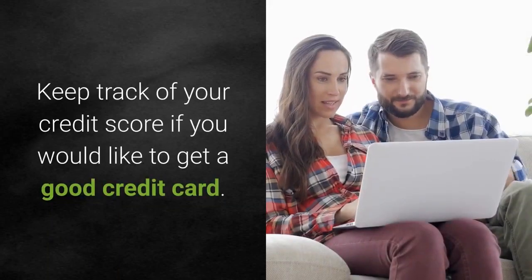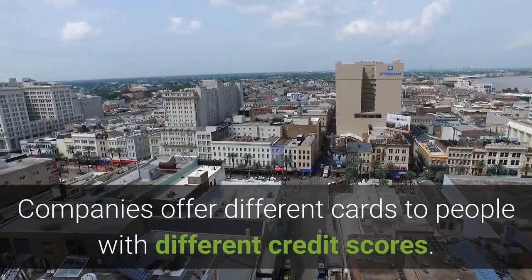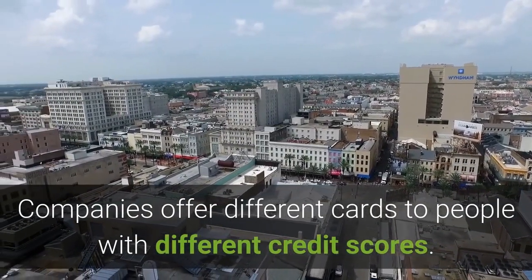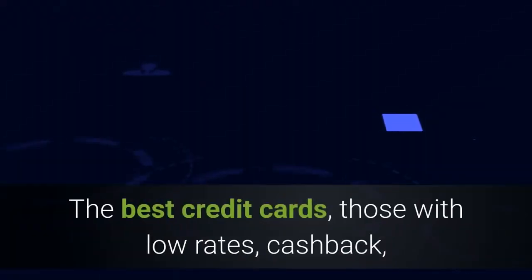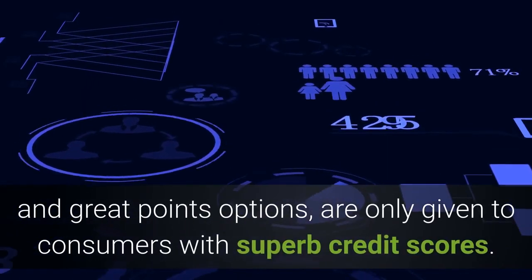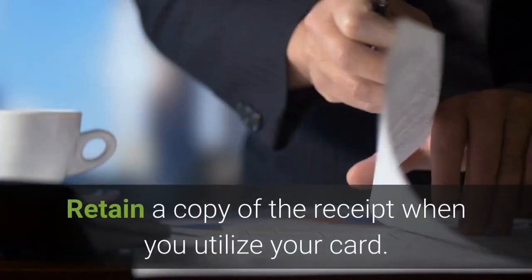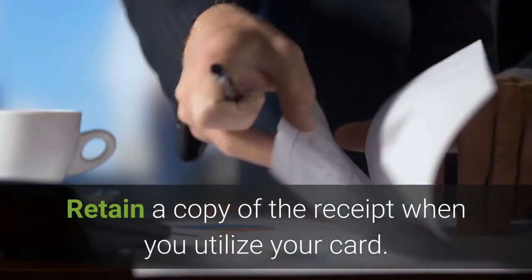Keep track of your credit score if you would like to get a good credit card. Companies offer different cards to people with different credit scores. The best credit cards, those with low rates, cashback, and great points options, are only given to consumers with superb credit scores. Retain a copy of the receipt when you utilize your card.